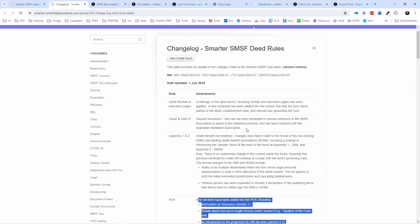So what we've now introduced in here is we've replaced that SMSF Association reference with the Australian Mediators Association, noting that mediation is still an important first step in the event of any sort of dispute resolution. So that's the other change in respect to Rule 27. And as I mentioned, that all flows through to the other documents as well.